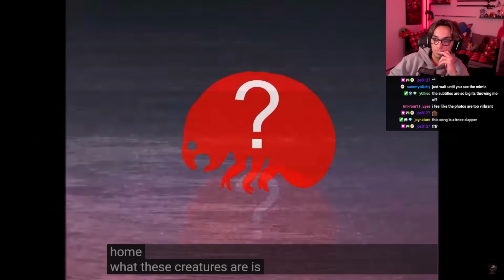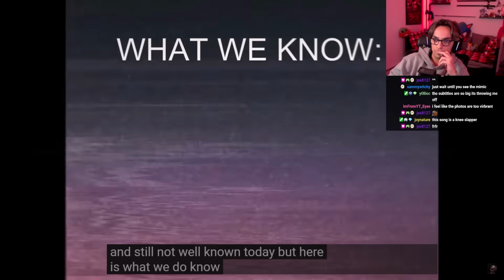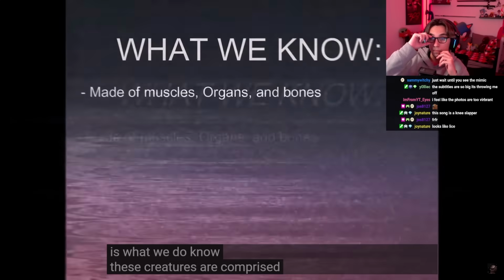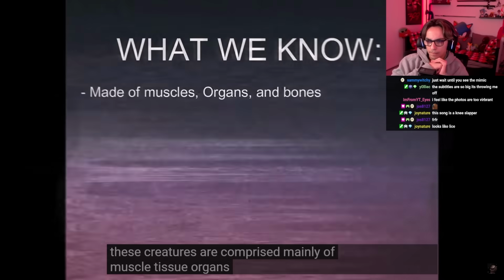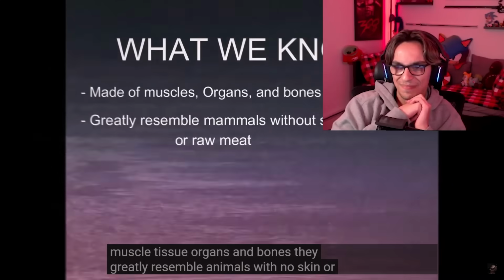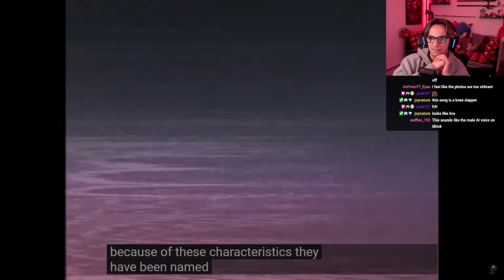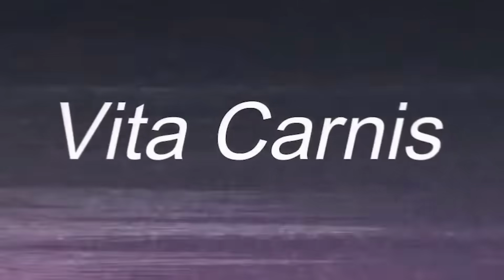What these creatures are is mysterious and still not well known today. But here is what we do know. These creatures are comprised mainly of muscle tissue, organs, and bones. They greatly resemble animals with no skin, or store-bought meat. Because of these characteristics, they have been named accordingly as Vita Carnis.